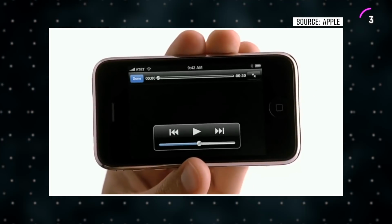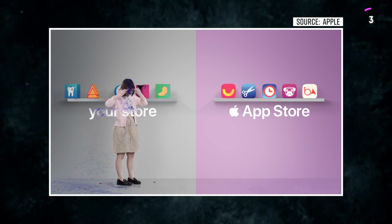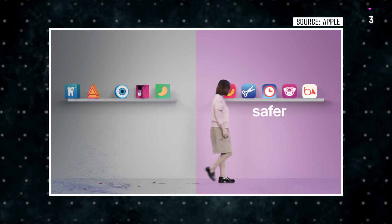In the past decade, the App Store has garnered more than 2 million apps, 20 million registered developers, and those developers have earned over $100 billion through their apps.